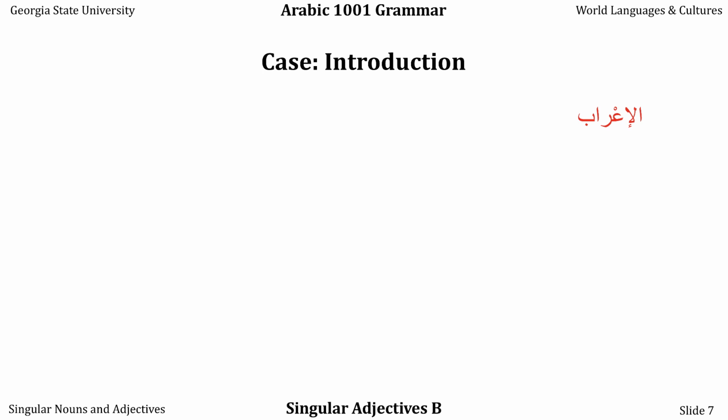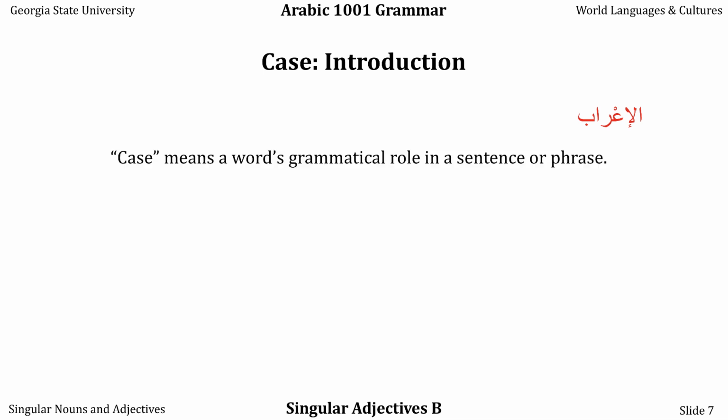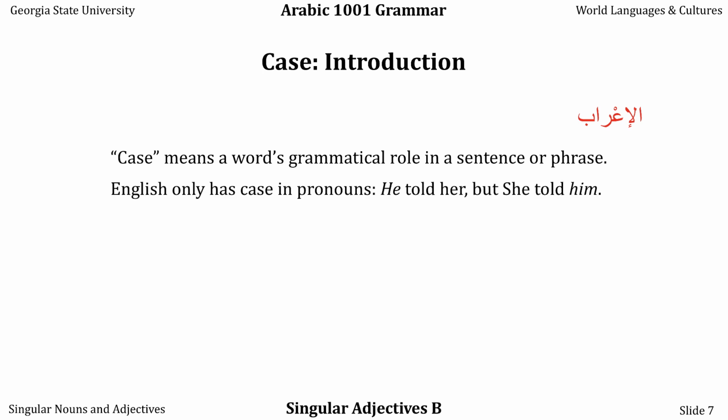So let's introduce the problematic concept of case. Case is one of the more challenging bits of first-year Arabic. Case means what a word is doing grammatically in a sentence or phrase. Is it the subject? Is it the object? Does it belong to another noun? That sort of thing. We don't really have it in English, except in pronouns.